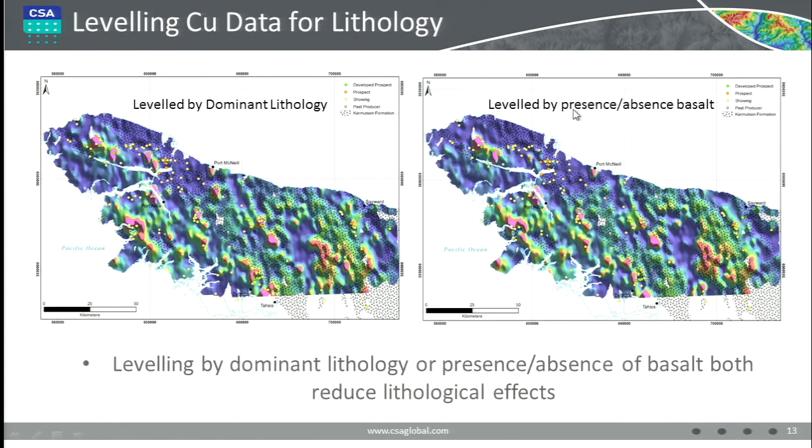So this can be done two different ways. On your left, the data have been leveled by the dominant lithology. On the right, the data have been leveled simply using the presence or the absence of basalt in the catchment. And you can see both of these products are very similar. And obviously just doing a binary leveling, presence or absence, can be a very simple thing.